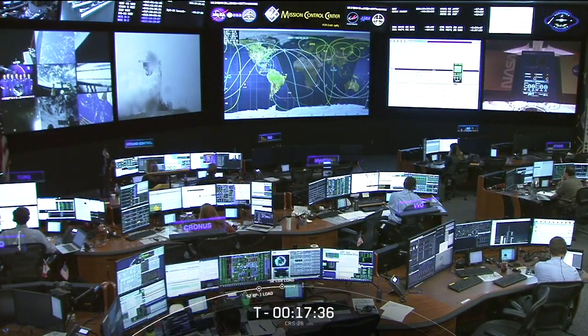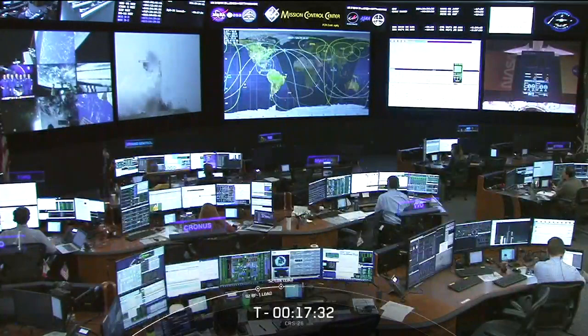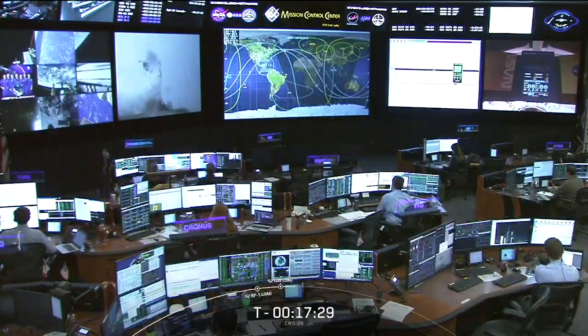That'll give us 2 Dragons on board, and this will kick off about a month and a half of really intensive cargo operations on the space station. So fingers crossed for the weather. We're going to keep watching, and we'll be ready for Dragon once it gets on orbit. But for now, I will send it back over to Jasmine at Kennedy.